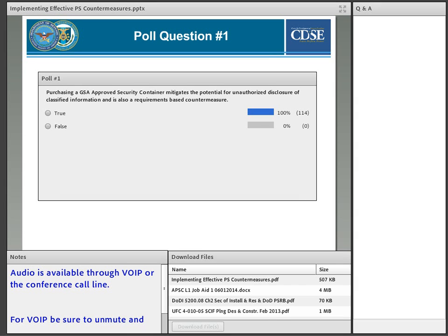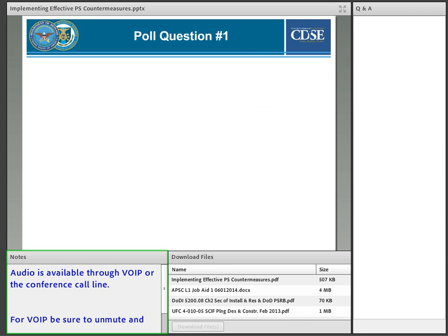Great job. So again, as a security professional, you must identify which countermeasures are requirements-based, like the GSA-approved security container, and apply those measures first. We can then apply a risk-based process along with cost-benefit analysis to justify the use of other measures to incorporate into your physical security planning. Let's define what a countermeasure is and look at the concept of applying these in depth.